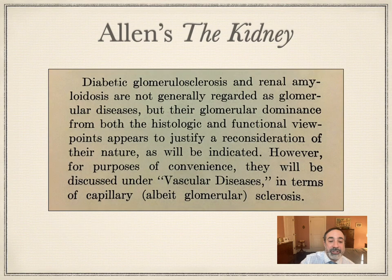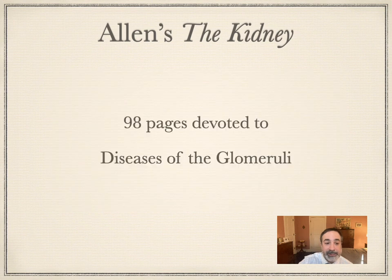Allen also presciently noted that diabetic glomerular disease and amyloidosis are not exclusively glomerular diseases, but suggested that the dominant role of the glomerular lesions they produce justifies reconsideration, although he concedes that the nidus of the injury is indeed vascular. It dedicates a full 98 pages to diseases of the glomeruli.